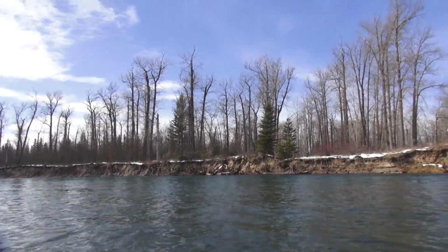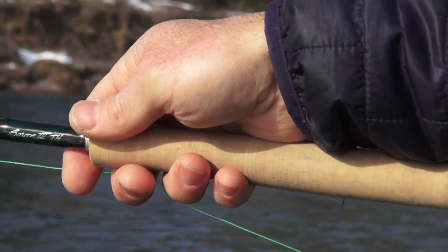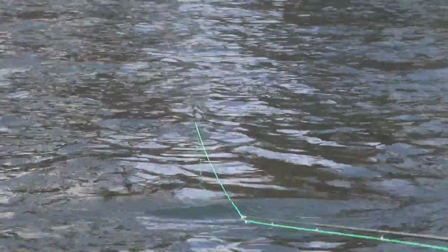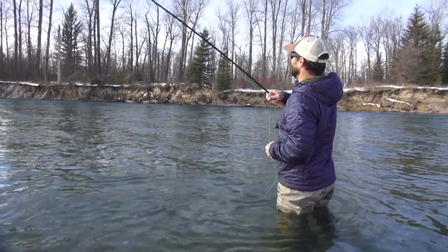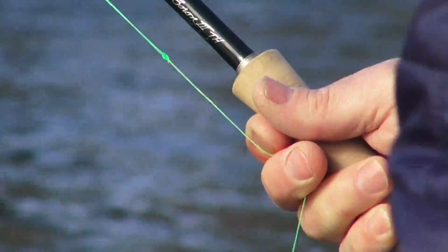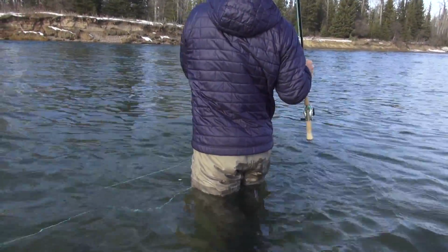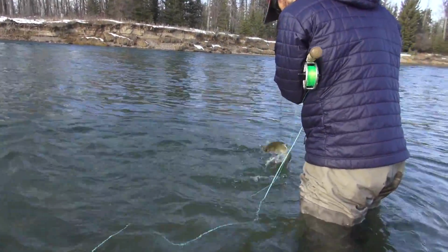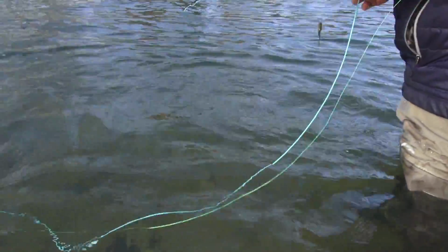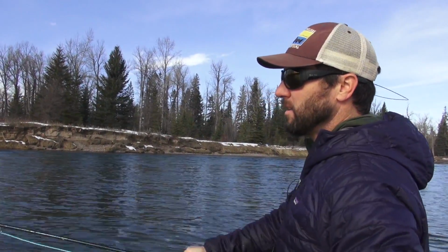Oh, there's one. Oh yeah, there's a tug, of course. Yeah, it's a little guy. Oh, there he goes. He flopped off on us. Well, not a monster, but we'll take it.